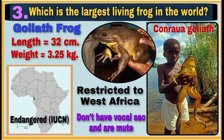Question number 3. Which is the largest living frog in the world? Goliath frog or Conraua goliath. Goliath means really big. They are one of only a few amphibians still alive that lived on Earth before dinosaurs, but now they are under endangered category.